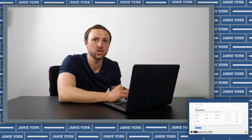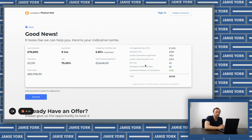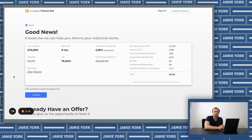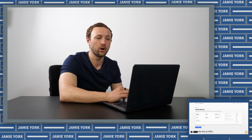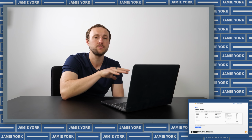And for me, the certainty is very rare in my experience that they would give indicative terms and change it completely. So it's going to cost me a couple of grand in terms of the valuation fee, etc. But after that, I can choose to proceed with the application or not. And what this does is give me a really well-rounded idea of what I can do. Now, the best benefit is the fact that the money is going to be readily available.